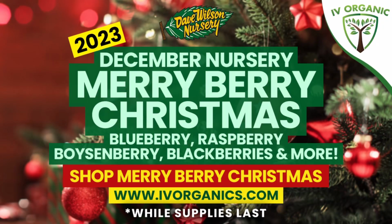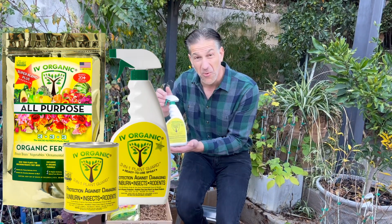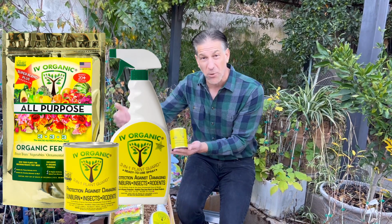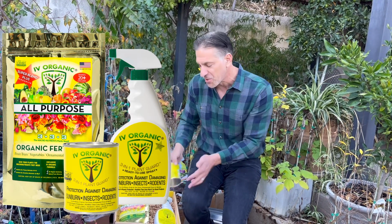Our second December of 2023 special that we're running is on our trio gift boxes, starting with the yellow trio, which includes the Highbush Organic 3-in-1 plant guard ready to use spray, the pint-sized can, which you can simply add water to and have the brush-on formula for your tree trunks and lower branches, or you can dilute it to make up to 5 gallons of your ready-to-use spray.